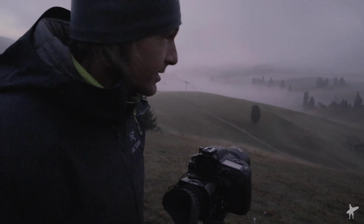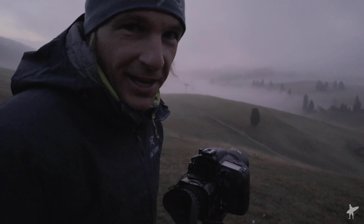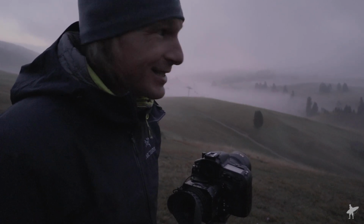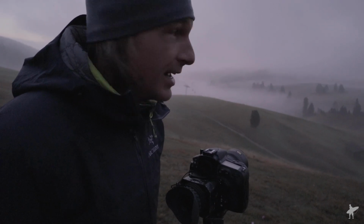Still no sign of mountains. I don't know if we're gonna get it. I'm kind of trying everything I can try here with the mist to at least get something salvageable from this morning. But the mists are incredible. It's just so ethereal here right now. Ethereal. Who says that?